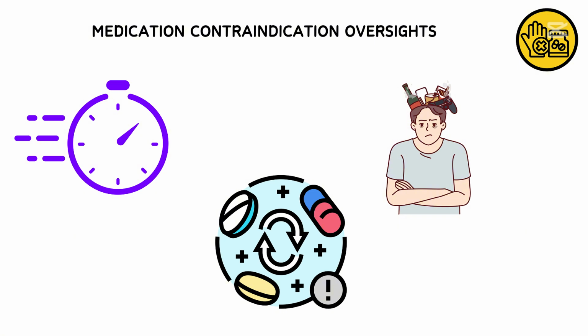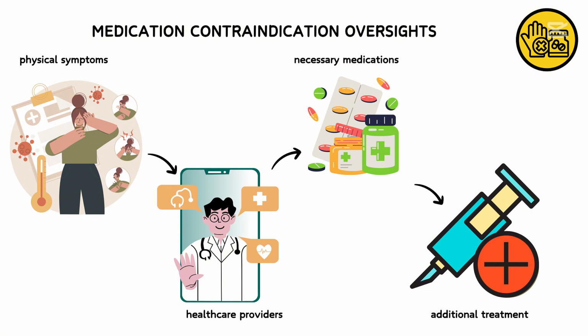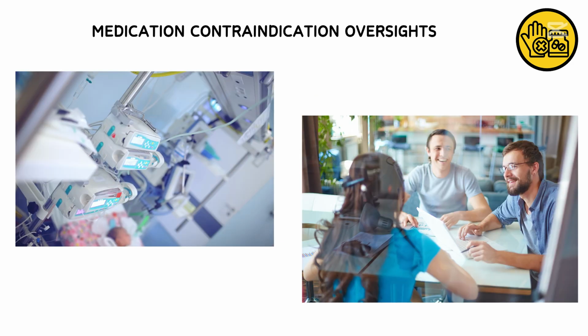What makes these oversights particularly hazardous is their subtle onset. Adverse reactions might develop gradually, making it difficult to connect symptoms to specific drug interactions. By the time the connection is made, significant harm may have occurred. The impact often extends beyond physical symptoms. Patients may lose trust in their healthcare providers, become anxious about taking necessary medications, or develop new health problems requiring additional treatment. The most profound aspect is how these errors reveal the increasing complexity of modern medicine, where managing multiple conditions with multiple medications requires incredibly detailed attention to potential interactions.